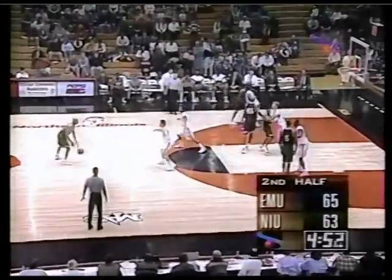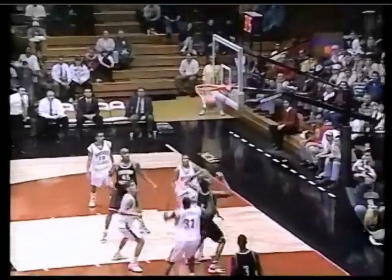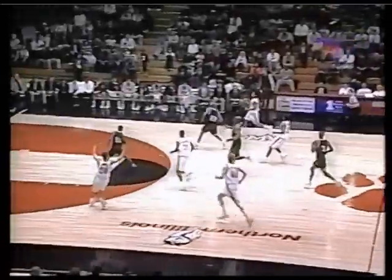Northern in that zone. Parker and Brown at the top. There is Boykins. Dial again. Once more Northern with the rebound. Chance to tie or take the lead.